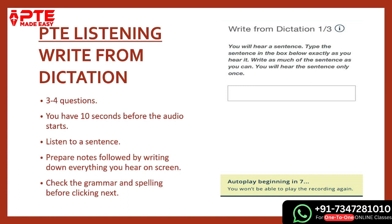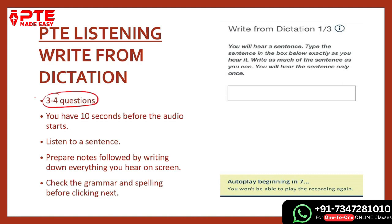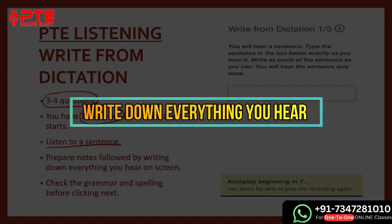Last question type of PTE listening. Last task of the whole PTE exam, but certainly the most important task of the PTE listening exam: write from dictation. There are 3 to 4 questions in total, followed by writing down everything you hear on screen. Whatever you hear, simply write down on the screen. This is very important. You cannot skip writing down even a single word. So whatever you are going to hear, write down everything.